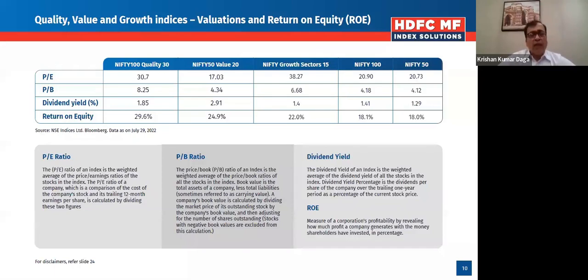It is higher, but at the same time, return on equity is one parameter I wanted to highlight. In the Quality 30, it is the highest. So it is giving you 30% return on equity compared to only 18% in the Nifty 50. So quality stocks will always have a higher ROE. Though PE or price to book could be expensive compared to the broad-based indices, ROE is always higher. But there are certain investors who want to buy quality stocks. For them, this index is, I would say, more advisable.